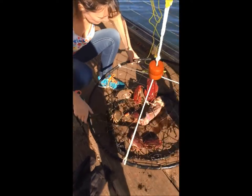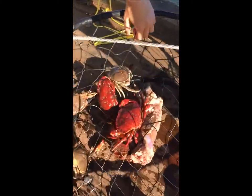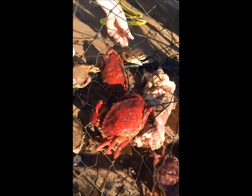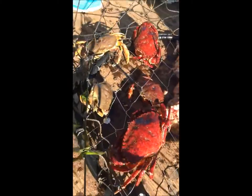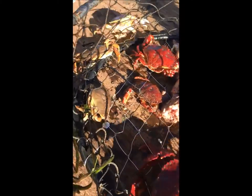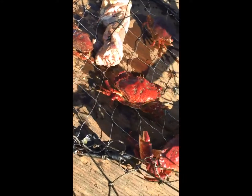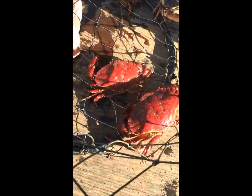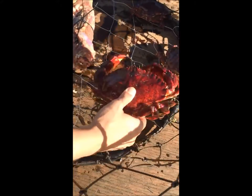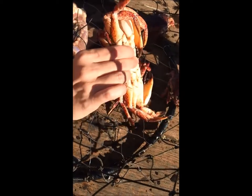Okay, we just pulled up our crab pot. We have a huge red rock here. Come a little closer, babe, so they can see. We got some little Dungeness, nothing big enough to keep, so. Woo! He's feisty! He's spidery! Wow! Dump it! Dump it! Feisty little bugger. We're gonna definitely keep this big red rock. They have a lot more meat in their claws than the Dungeness. But as you can see, their back legs are tiny.